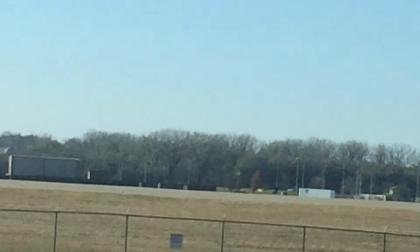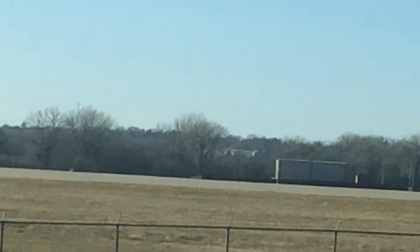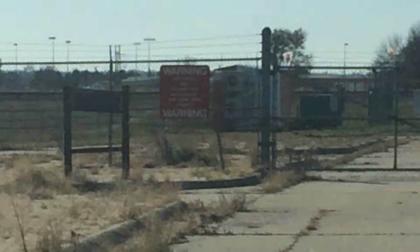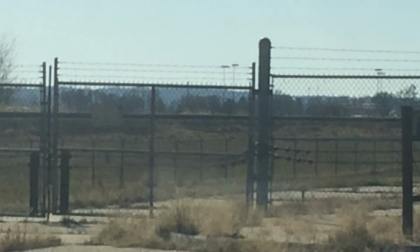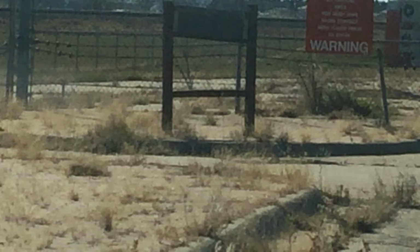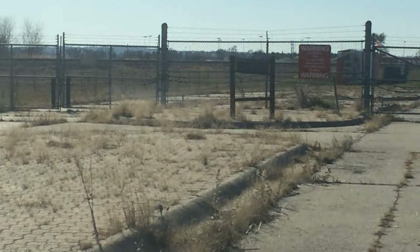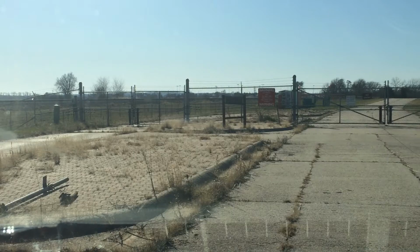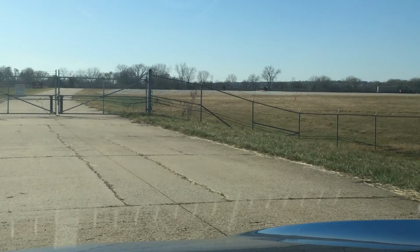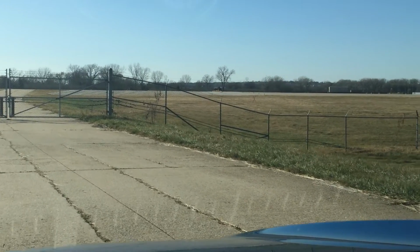Oh yeah, you can see where they tore down the island. Oops. Yeah, right here. Here, the sign. This is where the gatehouse used to be, and with all the weeds, you can see it's been closed for some time. Kind of. And we call it the East Gate. They tore the. There's no shack here anymore. That's torn down. But right there is the east end of the runway.